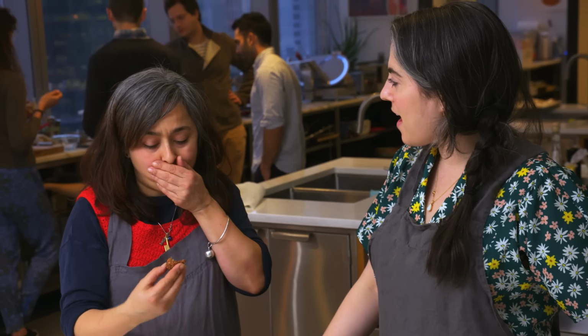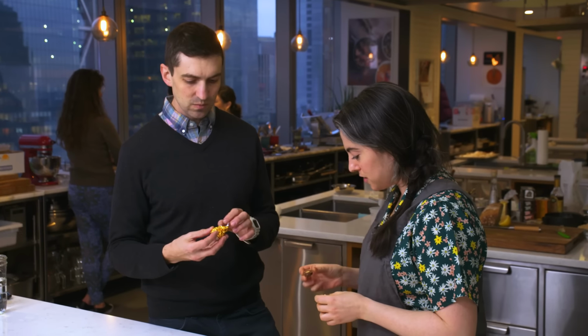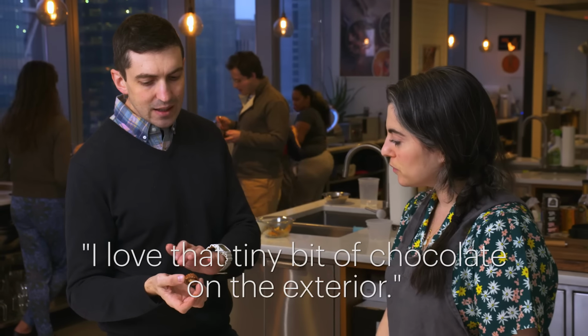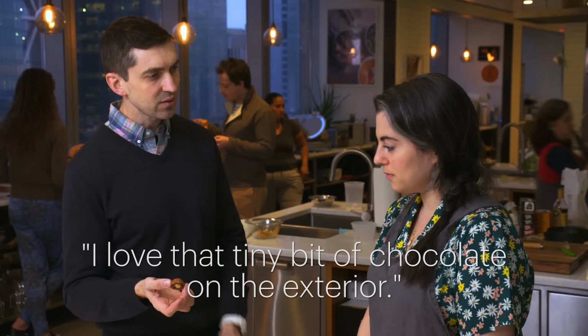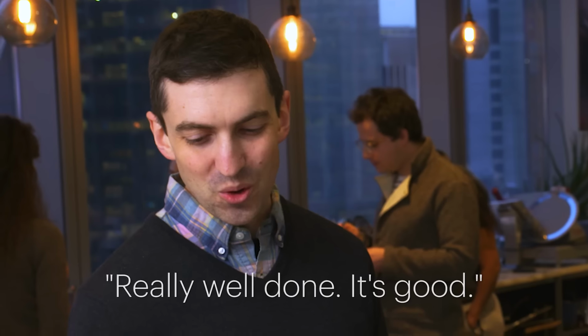Ooh, your hazelnut split in half. Nice. So good. And a little salt? Yeah, and the filling. Yeah, awesome. This is original. This is homemade. Wow, in a good way. I love that tiny bit of chocolate on the exterior of the nut, and those nuts, the sizing is uniform. Yeah. Delightful. Very proud of both of those things. Yeah. No, really well done.